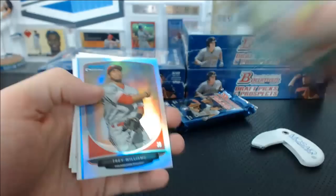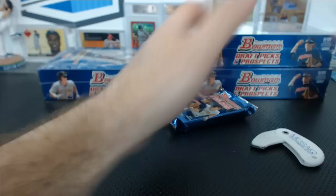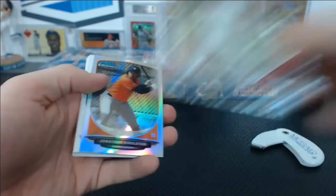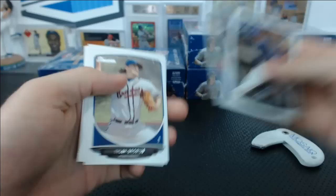Trey Williams, refractor, Garrett Cole, reprint. You got a Yan Hernandez for the Phillies, ice. Jonathan Singleton refractor. All right. Next up.